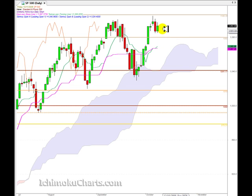Well, a small green body candle today, and the green body tells us that the buyers have made some net bullish progress on the day between the open and the close. And in bar chart terms, this is an inside day. Inside days raise doubt about the viability of the trend that the market is in at the current time.